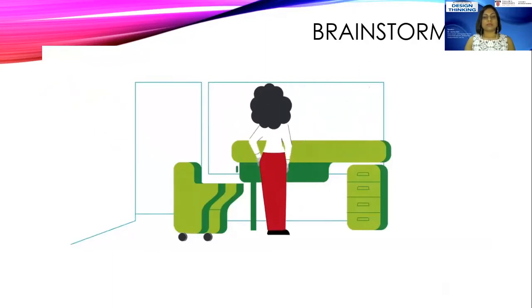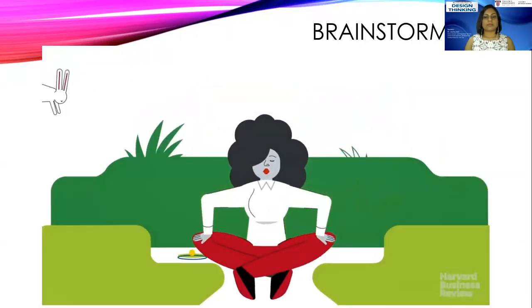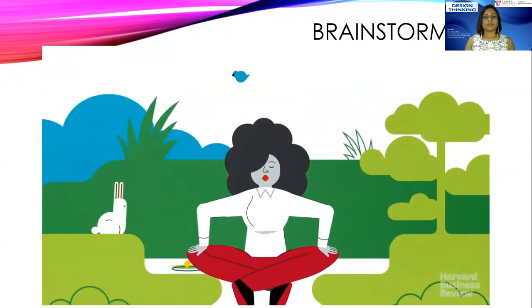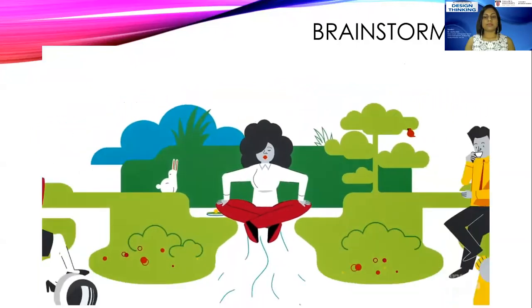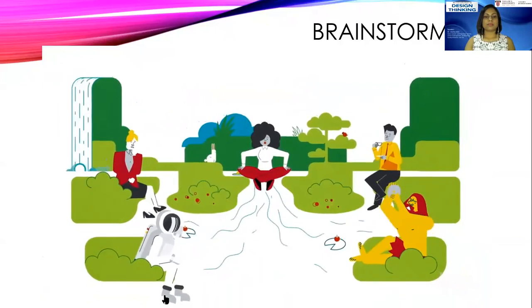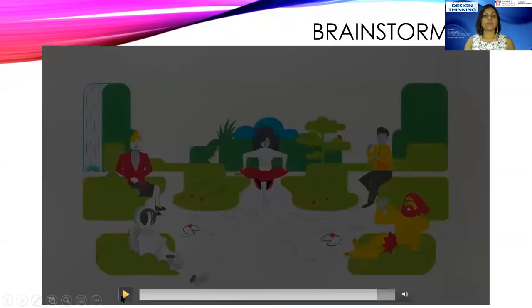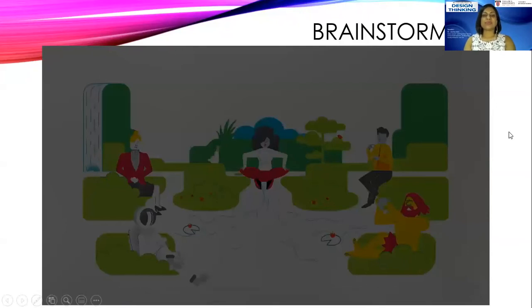Banning technology at work sounds counterproductive and pretty impossible, but having a no technology day once in a while could remind everyone of the importance of face-to-face conversations, walking meetings, even meditation without interruptions from email and social media. Go ahead. Give yourself permission to have an awful idea. The very best one might just emerge along the way.